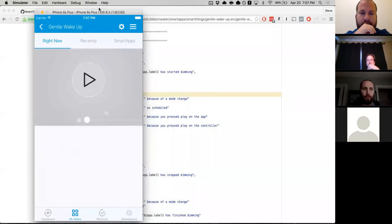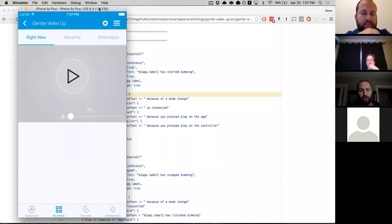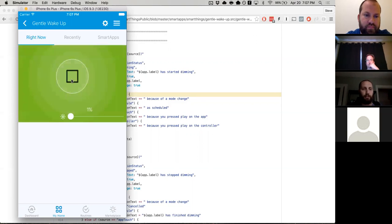So this is what my device type looks like. This is a bug in iOS right now. That's getting fixed in the next version. And so it's really, really simple, not much to it. I can hit the play button and it'll start Gentle Wake Up. And actually upstairs right now in my bedroom, the lights are changing.